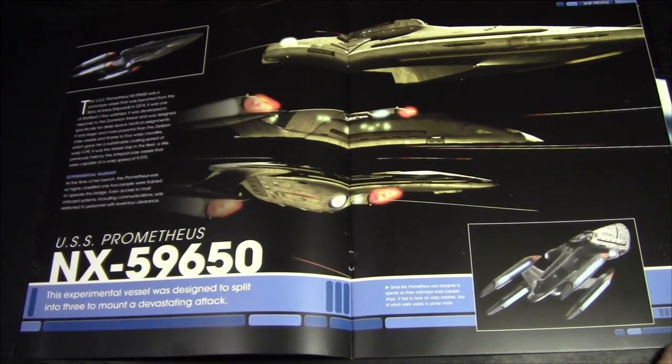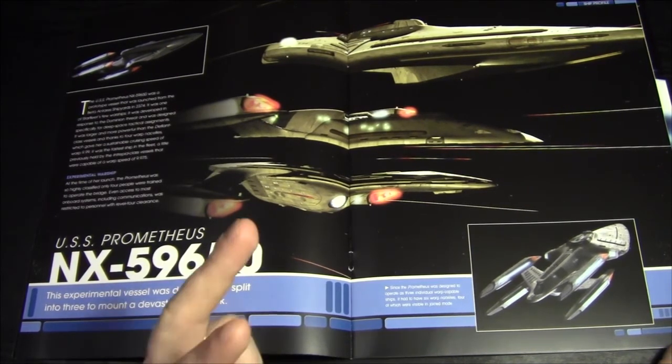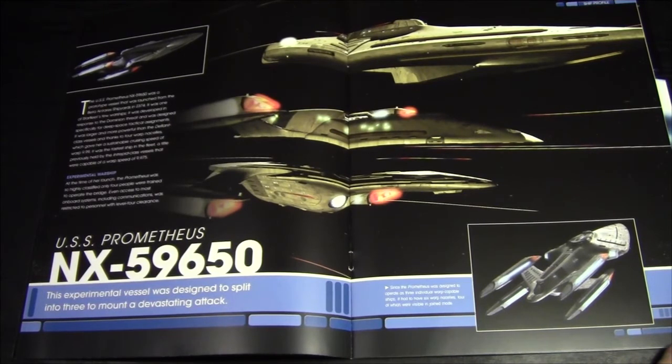The U.S.S. Prometheus was a prototype vessel that was launched from the Beta Anteri shipyards in 2374. It was one of Starfleet's few warships. It was developed in response to the Dominion threat and was designed specifically for deep space tactical assignments. It was larger and more powerful than the Defiant class vessels, and thanks to 4 warp nacelles, which gave a sustainable cruising speed of warp 9.99. It was the fastest ship in the fleet, a title previously held by the Intrepid class vessels that were capable of warp speed of 9.975.